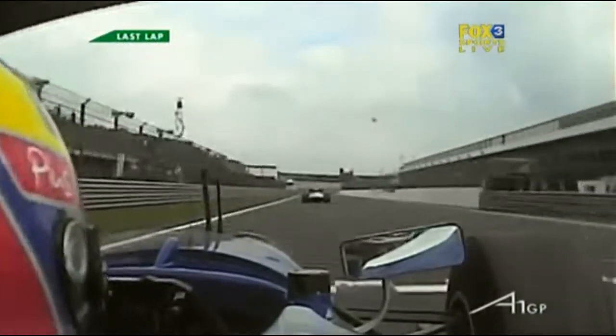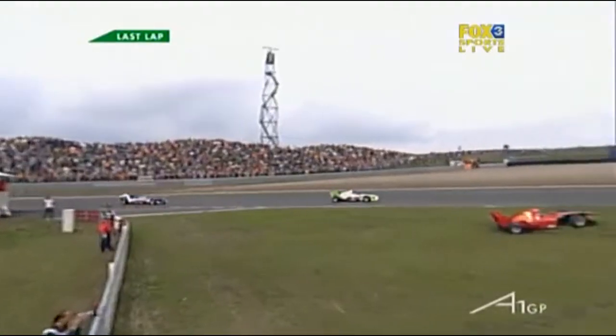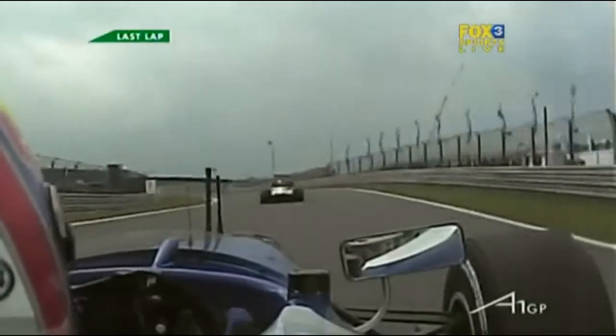There's no opportunity at all for France to do anything with Mexico. Mexico has done enough to consolidate that 2nd place, and of course the only place that Mexico would be under threat would have been into Tarzan, and the next time round they'll be on the slowing down lap.